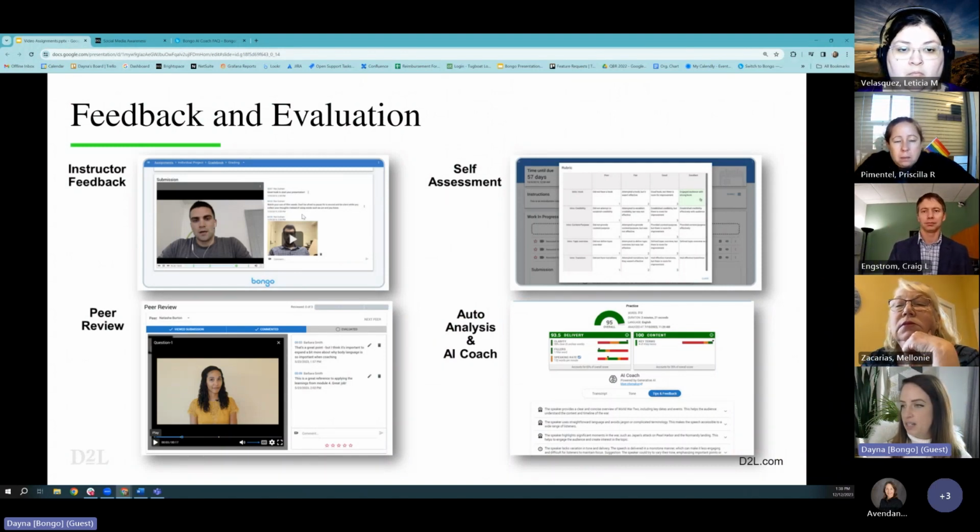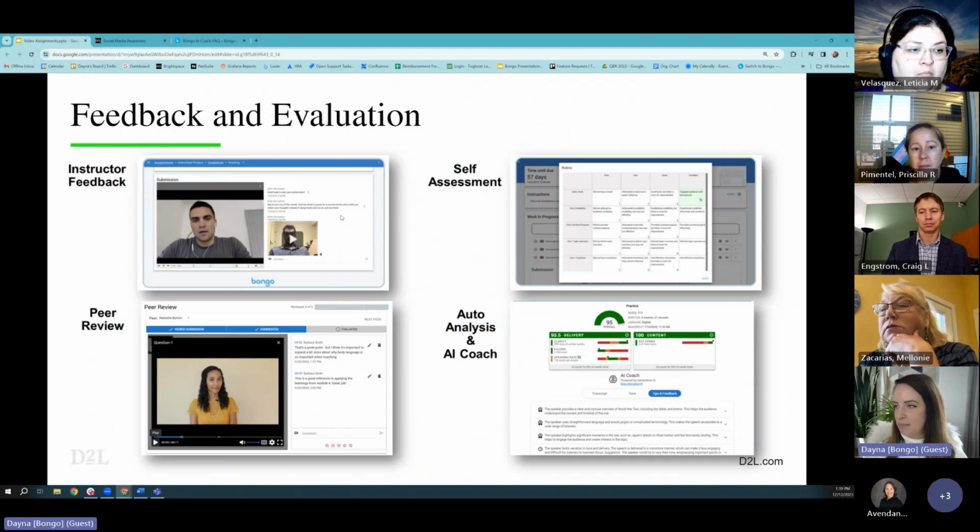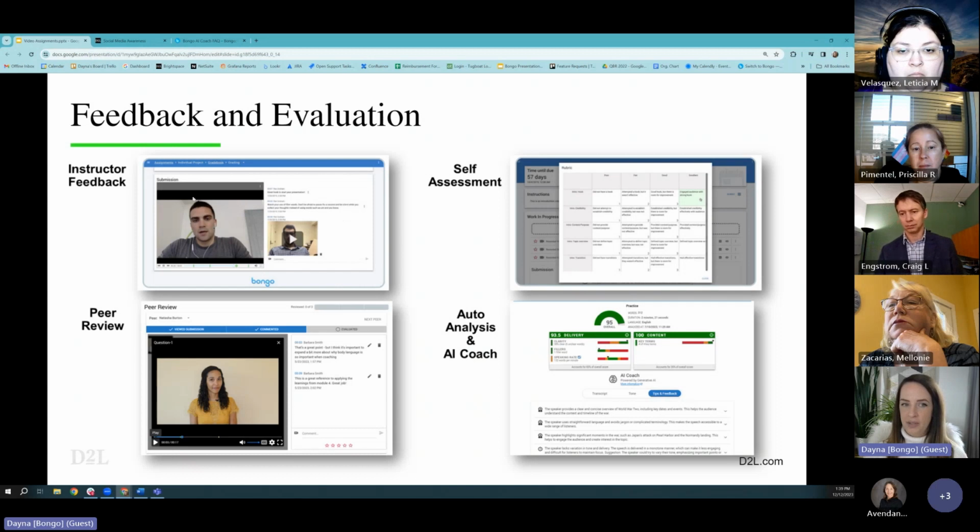From an instructor perspective, I was showing you just how the learner submits the video, but you have the opportunity, obviously, as the instructor, once you receive the video, to provide timestamp feedback. So you have the ability to give point in time feedback. So this is my learner on the left-hand side, and on the right-hand side, as I'm consuming their video, I can type out timestamp feedback, or I can come on camera and provide my personalized video-based feedback.